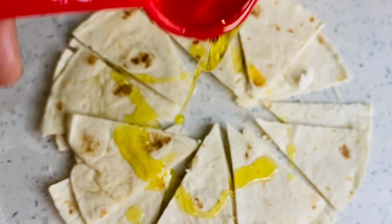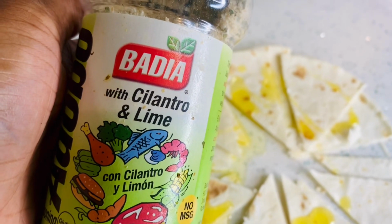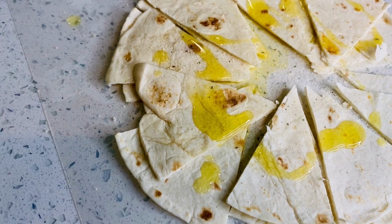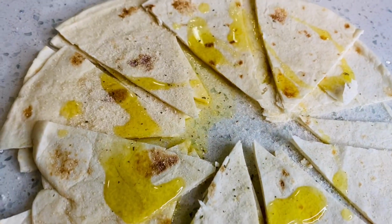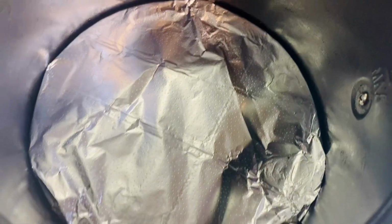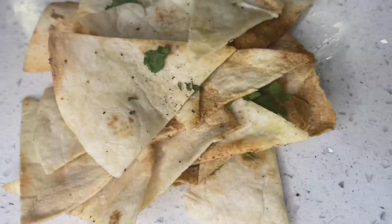I'm using 2 tortillas just to go ahead and make some for tomorrow. I'm using cilantro lime to season it. And then after I do that, guys, I'm going to pop it in my air fryer, and you literally only have it in for about 5 to 6 minutes, depending on what type of air fryer you have. If you like your chips a little bit more crispy, leave them in longer.